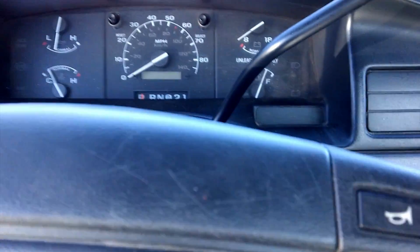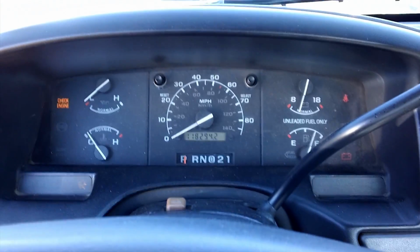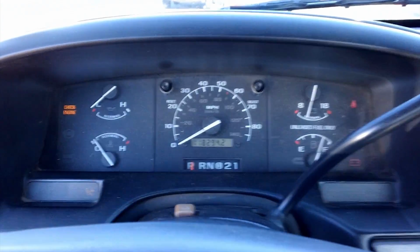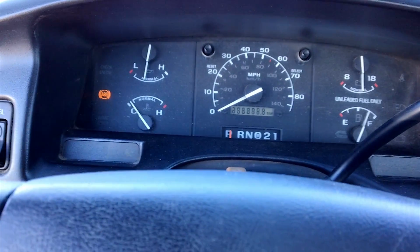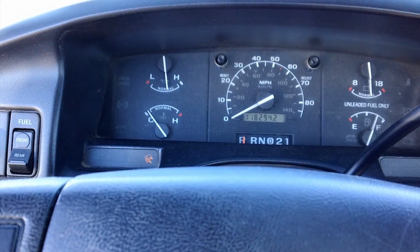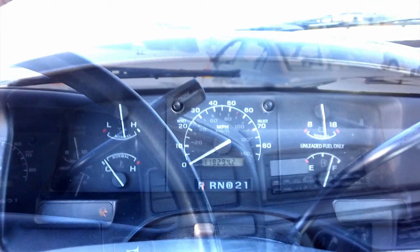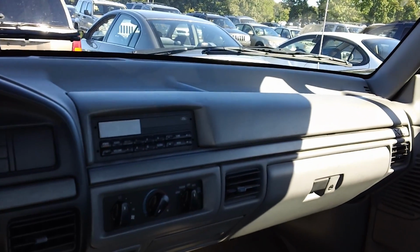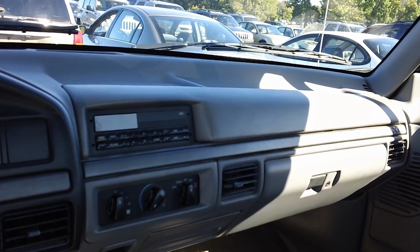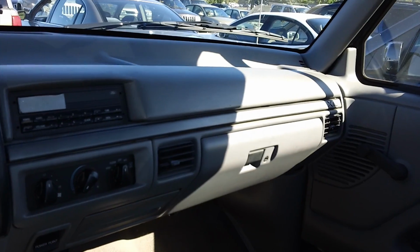Now, let's get this buzzer going. Oh gosh, there are two different buzzers, and they're fighting against each other like two bees. The truck fires up beautifully though. I've done an F-150 before. It was a 6-cylinder model. I think it was red, though it wasn't flare side.